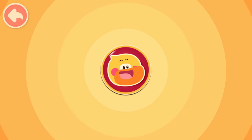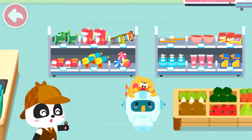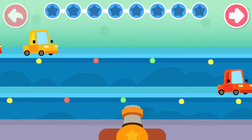Quack, quack, quack! You have nowhere to run! See how I catch you! Fantastic, Quacky! You caught the robot! Let's return it to the little monkey! Thanks a lot! Let's fire the cannon on the item that looks different than the others!